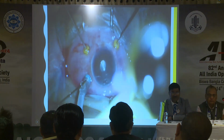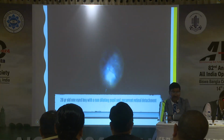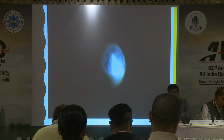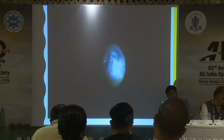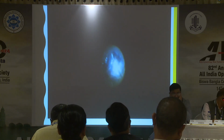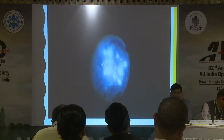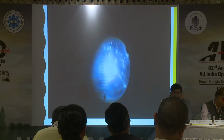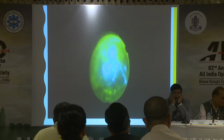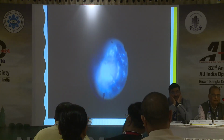I think this is the last case. This is a young male who had a detachment in the other eye, operated, but has poor vision because of posterior pole pathology. He had a detachment in this eye where nothing could be done apart from a 360-degree retinectomy, and the posterior pole could only be settled after the 360 retinectomy, with laser applied to the retina all around.